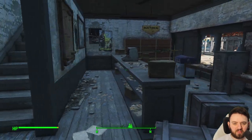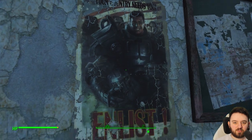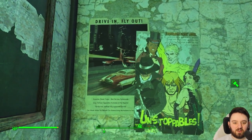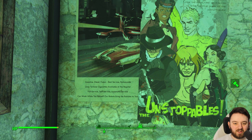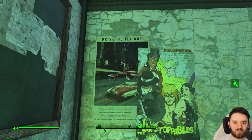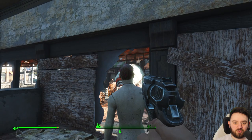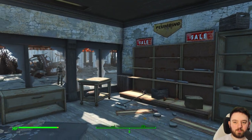So, let's see. There's also a few posters in here that I wanted to see. Which is this one, Your Country Needs You, an enlisting one, The Unstoppables, good to see, and then another one for the, what's that car called? Ah, the name has left me. Anyway, it's Drive-In Fly-Out, brilliant, gotta love it. But yeah, cool wee location, let's make sure you're not a simp. Nope, he isn't, and yeah, with that, we will be moving on.